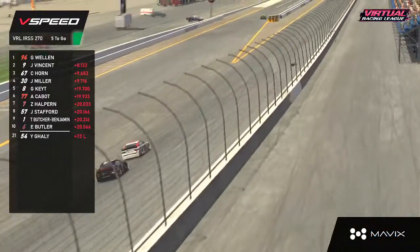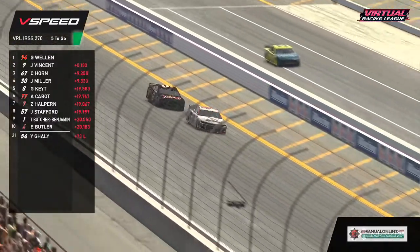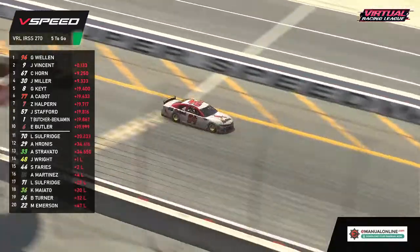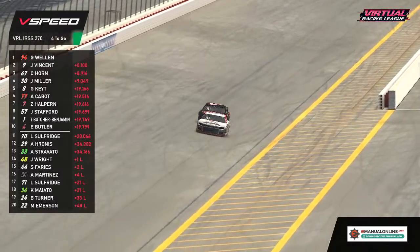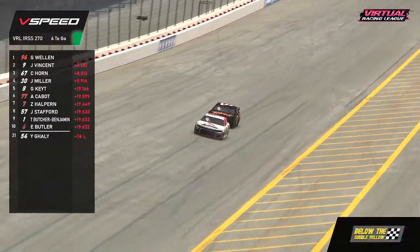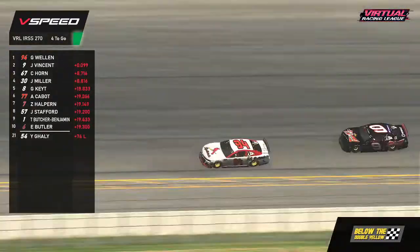It's Greg Wellen, Jeremiah Vincent, 9.6 seconds out in front. Alec Martinez back on the pit road. Must have had a penalty or didn't take enough fuel. I'm not exactly sure what happened right there. 4 laps remaining. The gap back to Connor Horn and Jeremy Miller is dropping. These top 2 slowing up a bit.